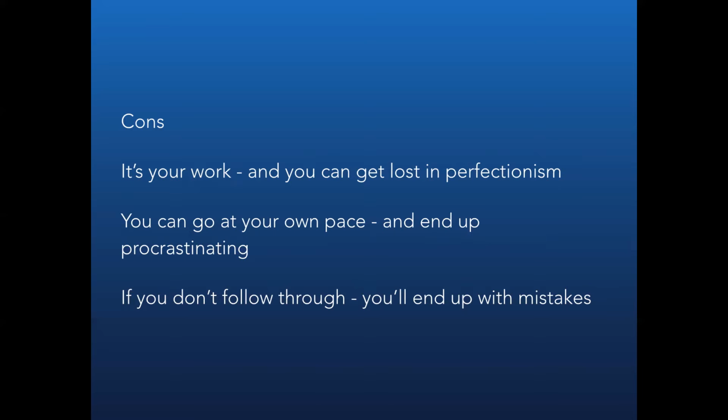And with that being said, lastly, if you don't follow through with the 3 steps that I give you, you will end up with mistakes. If you don't follow through completely on each and every one from beginning to end of your draft, then you will end up with mistakes. And you won't have anybody to blame but yourself. So those are the pros and those are the cons. And let's move on now.